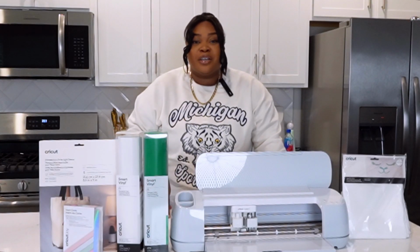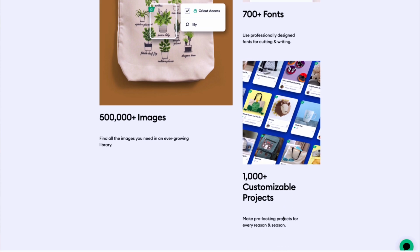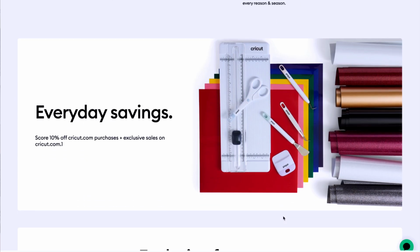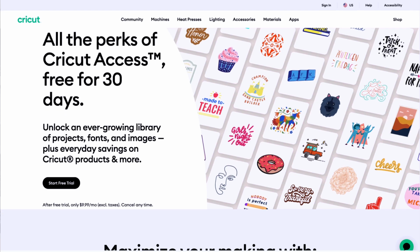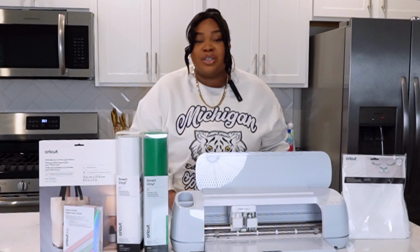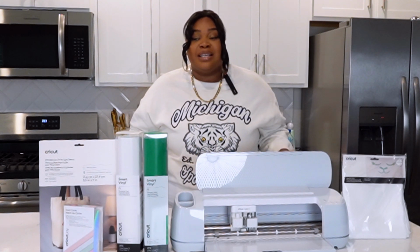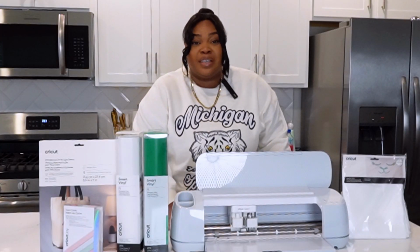First things first is being a Cricut Access member. You have access to thousands of fonts, images, and projects, things that will assist you to get going and get started. There's Cricut Learn, which teaches you how to actually use your machine. Cricut Access is the perfect way to show you why you should buy. You can check out Cricut Access without purchasing your machine first, just to see the wide range of things that you can actually make once you get your machine.